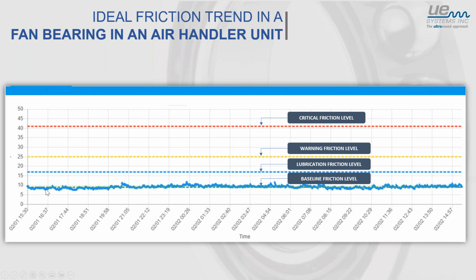So this is our way of checking to make sure the sensor's good, it's tight, and everything like that. This blue line is the lubrication, yellow is the warning, and red's the critical. So this is what we want to see.